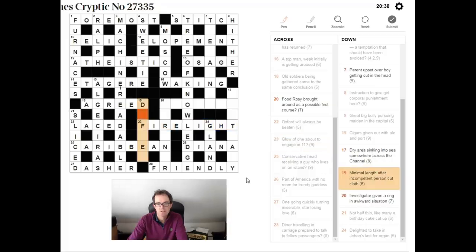So this then is duffel, is it? An incompetent person, is it? Ah, no, okay. An incompetent person is a duffer. And duffer is being cut. So we remove the R from duffer and replace it with minimal length, which I think is saying take an abbreviation, the shortest way you could write the word length, which is L. And I think L can be an abbreviation for length. I'm not certain about that, but I'm very sure duffel is a cloth, so this is definitely the right answer.